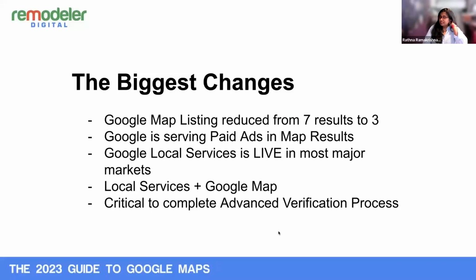So here are the biggest changes that have happened in the past year with Google. Google used to list 7 businesses earlier. Right? When I showed you that 3-pack, I showed you 3. Google had 7. And I'm sure they have all sorts of tracking and algorithms built on the back end. That was not resourceful to the user. They are always focusing on the user, right?